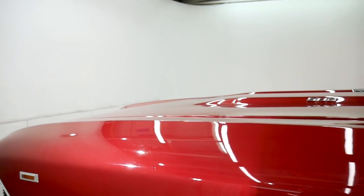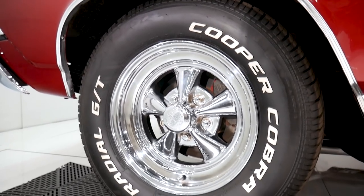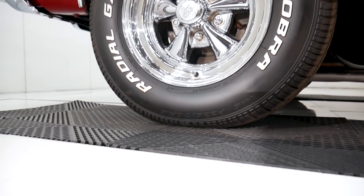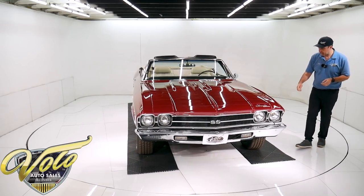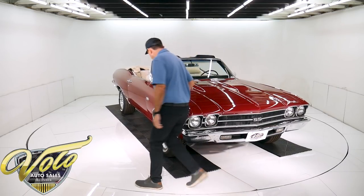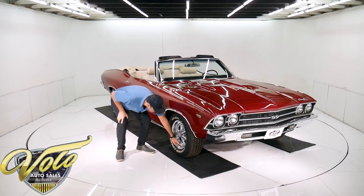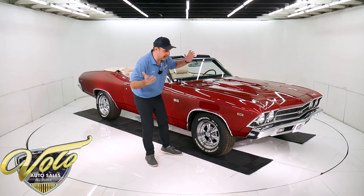Cragar wheels, they sparkle, they're beautiful. 15-inch round, they're wider in the back. Tires, I think he said, were new as well. There's a little bit of age on the chrome. If you get up close to the Cragars, like right here, it's a little rusty right in the curve there. So they're not new, but again, they look great.